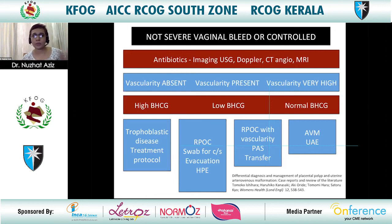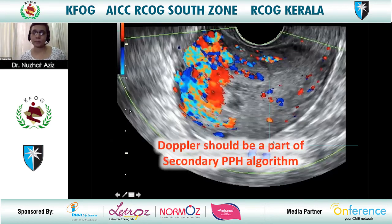You will also do a beta HCG: high, low, present but low, or a normal beta HCG. And you will come in the majority of the cases into 4 compartments: trophoblastic disease, or it might be a simple RPOC, or an RPOC with vascularity, and it might be a polyp or a placenta accreta spectrum, or it may be an AVM. And I would like to end by saying that the main difference between primary PPH and secondary PPH is that Doppler should be a part of the secondary PPH algorithm.